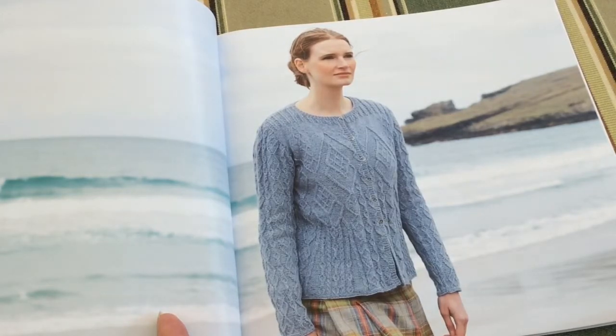This design has a chart that takes up 4 pages. I'm amazed at that, but you can see why, it's an all-over cable design. It had to be charted out fully for us knitters who want to knit this. Do not be afraid of charts.